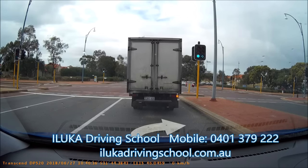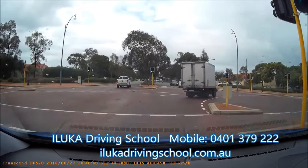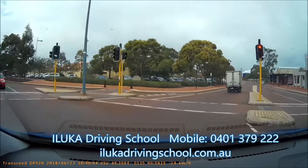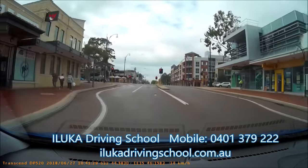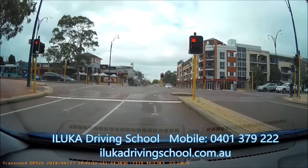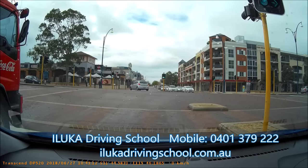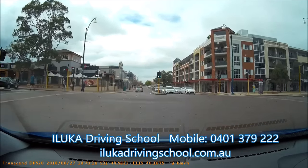Okay, the lights have turned green with a green arrow, so we can go. Notice the cars opposite us are waiting. They're on a red light, so it's completely safe for us to go. Now, this next set of lights also has a green arrow, so when these lights change to green, it'll be completely safe for us to go as well. Okay, the lights have turned green and there is a green arrow, so it's completely safe for us to go.